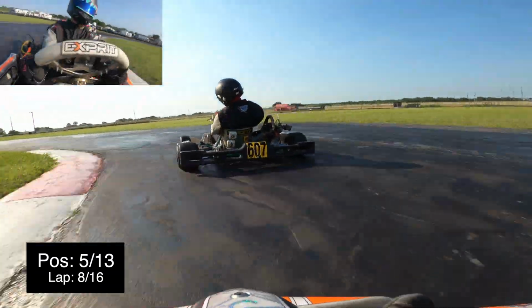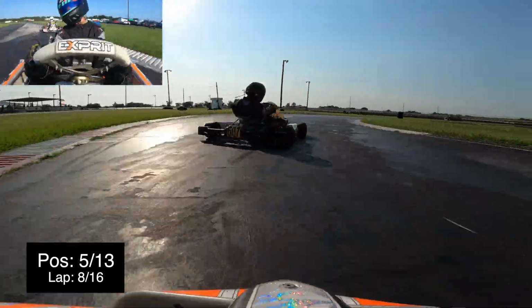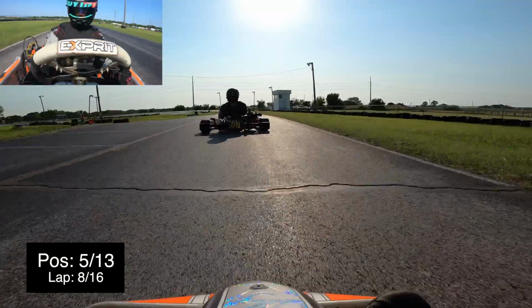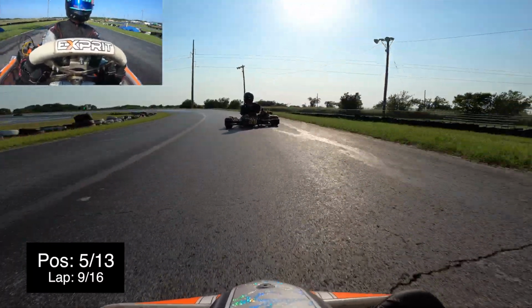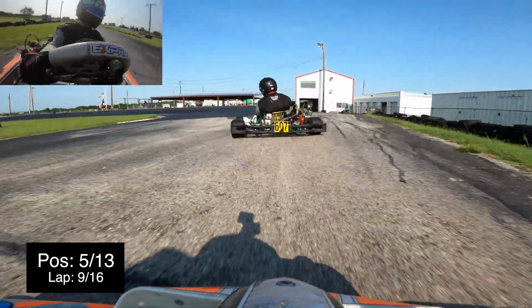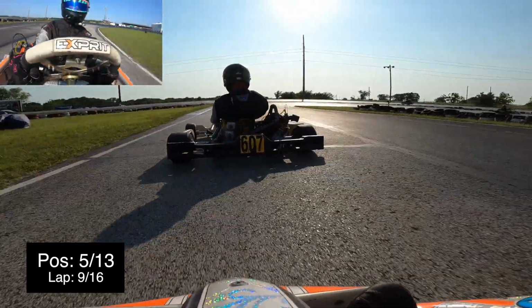Going through turn 7 here, I brake nice and late, and going through turns 8 and 9 here, Ben gets a little sideways, so I do catch up to him, but like I said, it happened again, and I really could not figure out what was happening with my kart. It was feeling like it was getting a little worse, because you can see that Ben is able to pull away from me coming out of the straight. So my kart is cutting out coming out of turn 9 and the chicane.